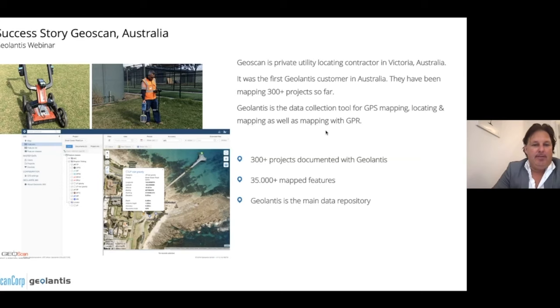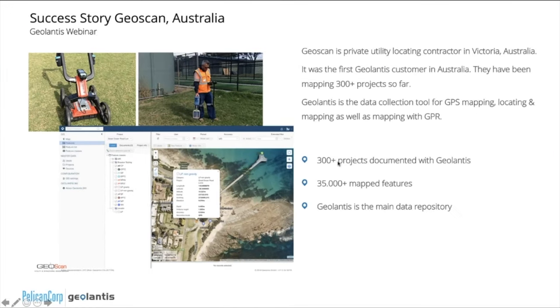We have a very small locating company in Australia. Actually, that was the first customer in Australia. They use Geolantis as a data collection tool with their GPRs, with their EM locators, and they use Geolantis as their main repository. So all the existing projects they have done, I don't know the actual number, probably it's more, they have in Geolantis. When they go out into the field again, they can access this data again. This is one example.